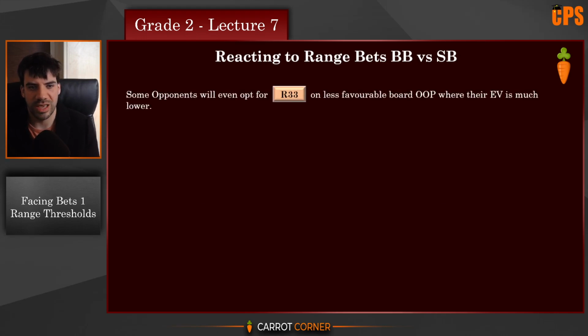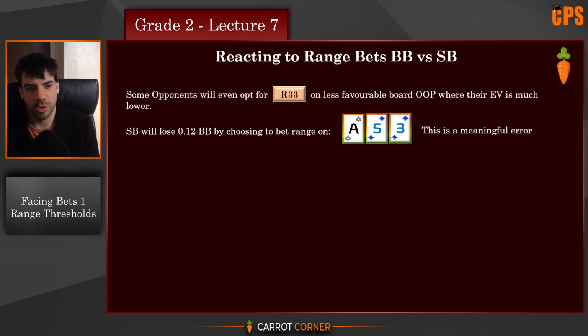Some opponents will even try to range bet when they're out of position on a less favourable board. Small blind on average will lose 0.12 BBs by choosing to range bet this texture. This is a meaningful error. To put this in perspective, losing a tenth of a big blind is like opening a hand that's comfortably outside of your opening range pre-flop.